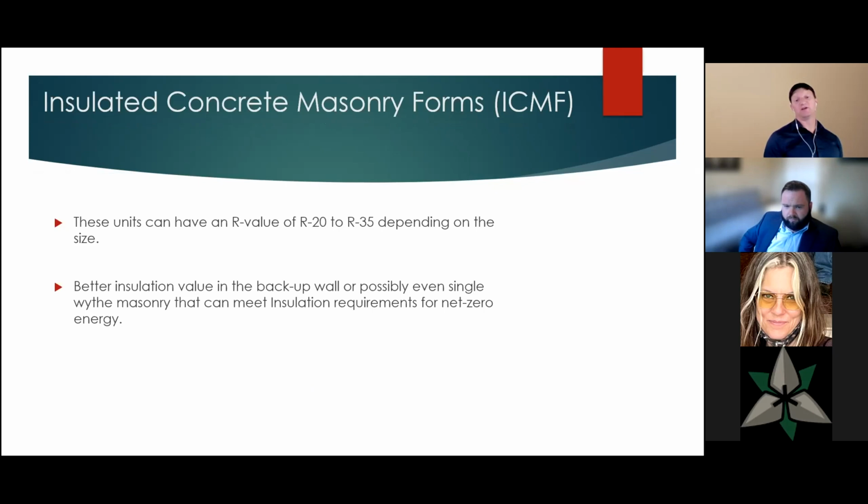These units can have an R value of R20 to R35, depending on the size and the insulation. Because the thing that weighs is the concrete face shells, the webs don't weigh anything. It doesn't really matter if it's 14 or 16 inches wide, it weighs about as much as an 8-inch block. So it's less heavy for the mason to lay, and has the potential to help us meet these net zero energy targets, either as just a backup wall or even possibly lead to single wythe masonry being buildable in Canada again, because currently it really isn't with the R value targets that we need. Just to give you an idea, a wood frame wall 2x6 with R20 batt in it is about R16. And if I'm looking at an 8-inch block that has vermiculite in it, I'm at R4.6. So we're about a quarter of where we need to be in our backup walls.